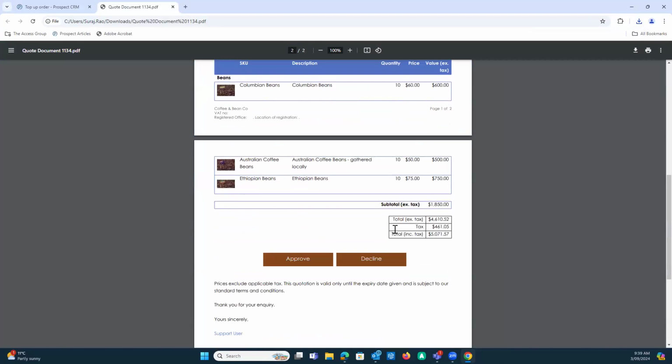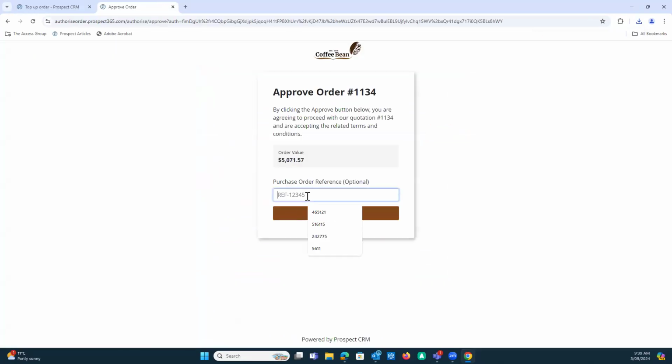And if Michelle does decide, okay, she's happy with the pricing and the subtotal, once she hits approve, it's going to take us to a new screen where it's going to show you approve order. So Michelle can pretty much enter the PO number, or she can come in and enter any reference number she'd please. And once she hits approve, we're going to capture the IP address, and this is going to flow back into the CRM, and that's totally automated, which puts the onus totally on Michelle.